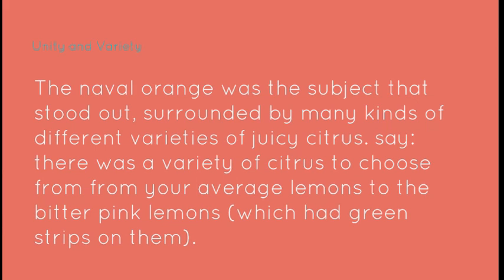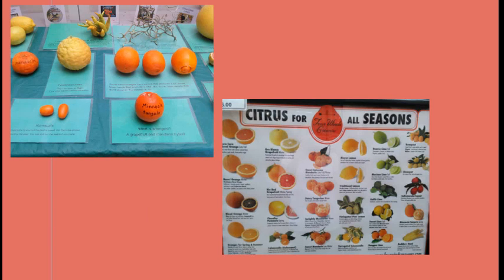Unity and variety. The different citrus varied in different colors, sizes, and shapes. Some were yellow, orange, and green. For example, a lemon, lime, and orange. Some were much bigger than others, and some were very small. For example, the navel orange versus a mandarin. Some of the citrus trees were taller than others. Some were skinnier than others. For example, the orange trees versus the grapefruit bushes. Here you can see different varieties of different fruit and citrus.